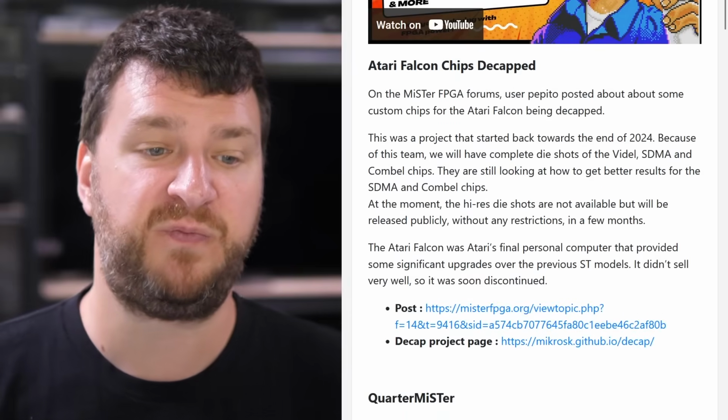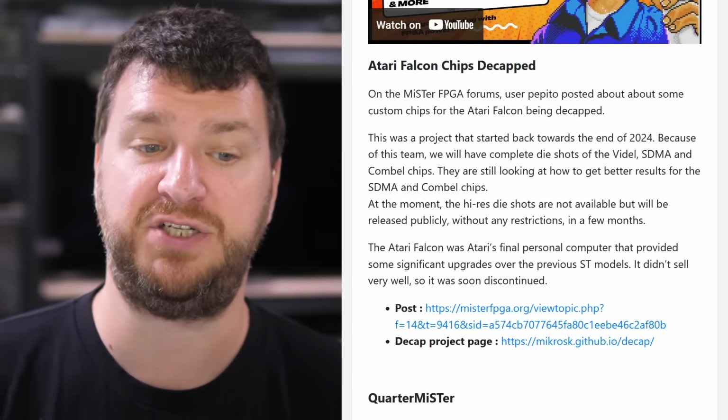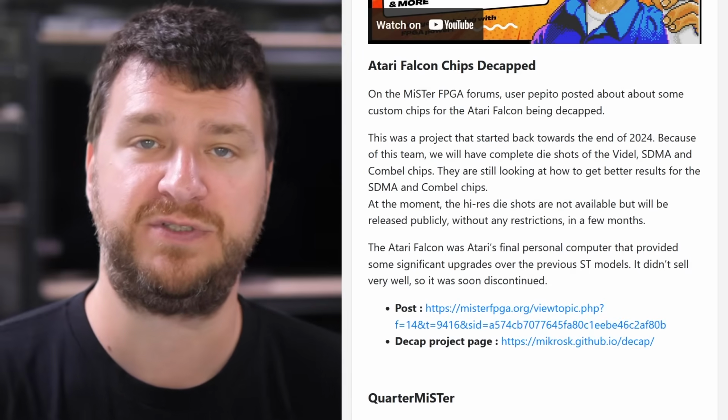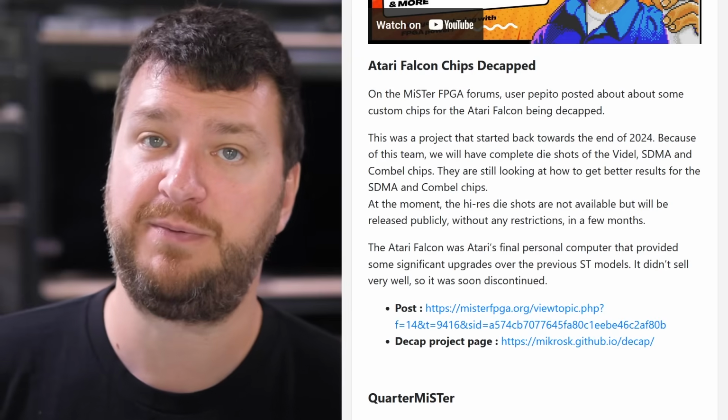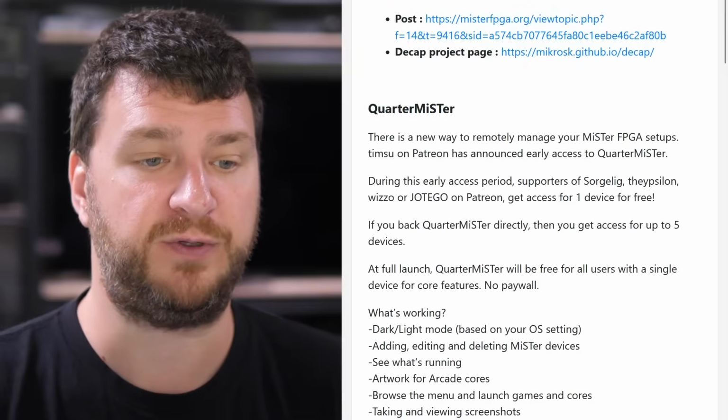First up, Mr. FPGA forum user Pepito just posted about some Atari Falcon chips being decapped. And the Falcon was Atari's final personal computer, so having the chips decapped could potentially allow for an accurate implementation of those, which is pretty cool.